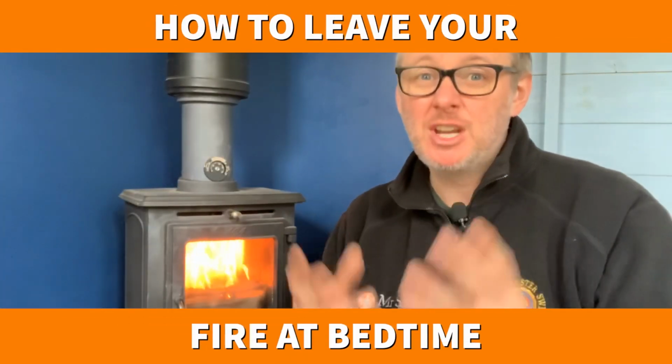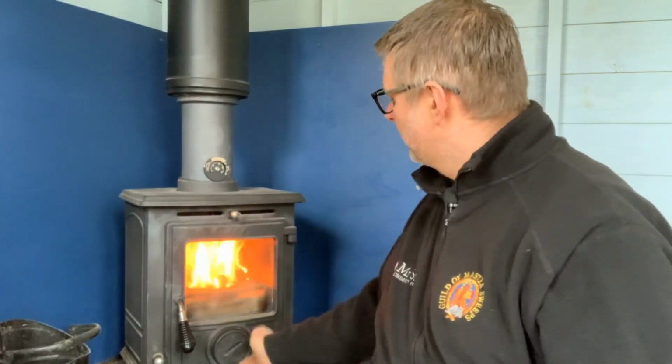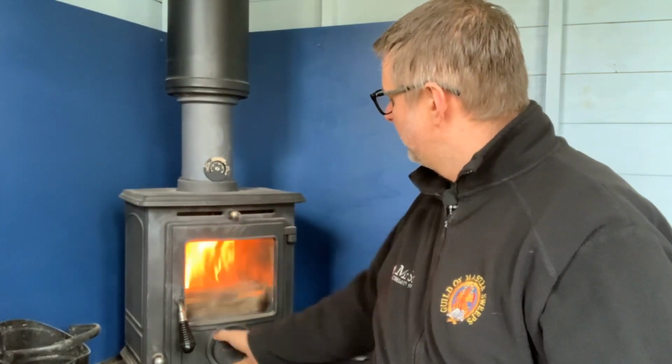So this is a really common mistake that most stove users make at some point. They're sitting there and it's getting late and they decide that they want to go to bed. So the first thing they do is look at the fire thinking, we need to dampen this down. So they do this. They close down the air controls.